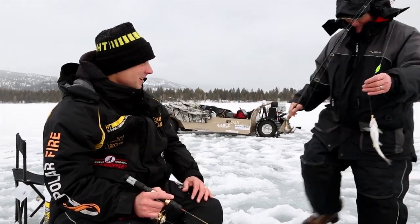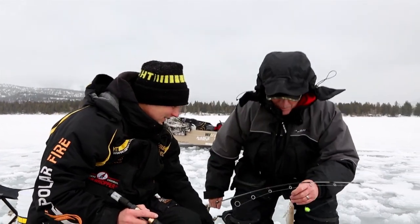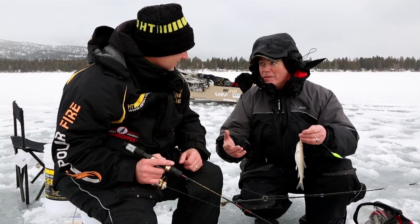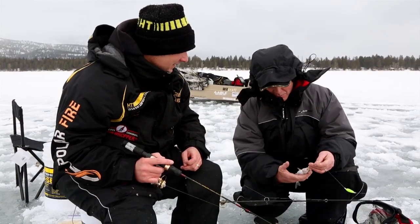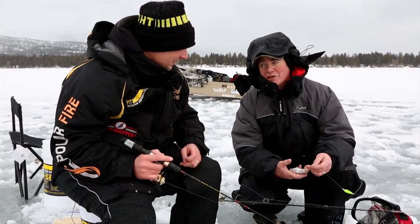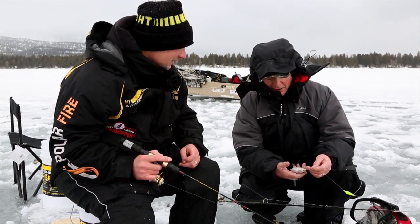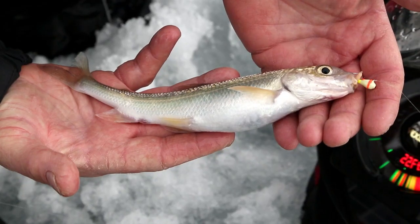Look at this, Tom. What do you got there? This is a pygmy whitefish, actually a native fish out here. We wanted to talk about some native fish. This is one of the problems we have when we're fishing on the bottom for those salmon, is you do end up with these pygmy whitefish. And they're a bottom dweller, deep water.